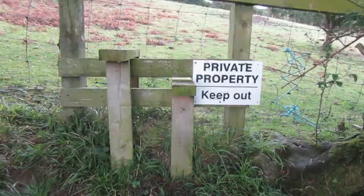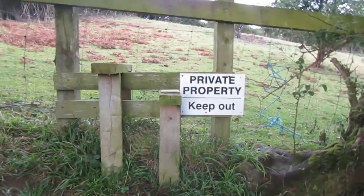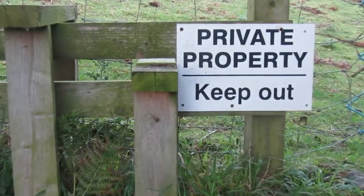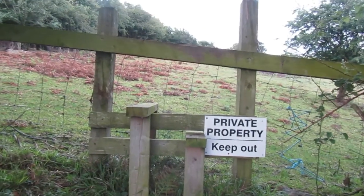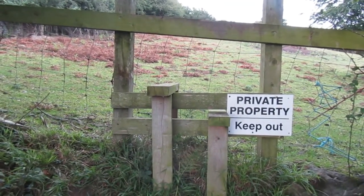Right, well, I've just come a little bit off the path there and just noticed this sign. That's my path there. What does it say? Private property, keep out. But yet they've been kind enough to give us a stile. Doesn't make sense.